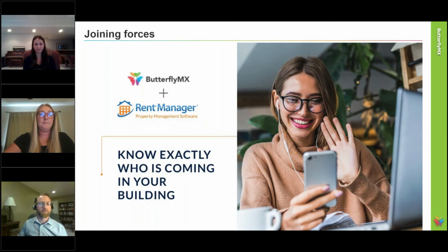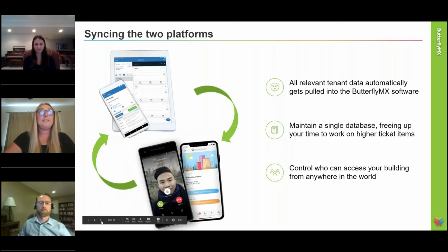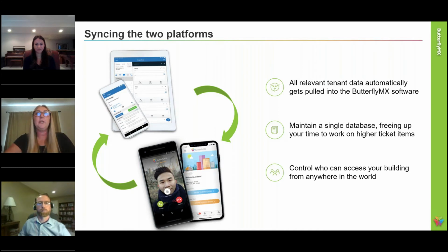Yeah, exactly. So when we talk about syncing the two platforms, going back to what I said earlier, all the relevant tenant data automatically gets pulled into the ButterflyMX software. So as long as you're putting the tenant information in Rent Manager on a daily basis, that tenant information is going to pour into the ButterflyMX platform. Which then I guess rolls into the next point here of maintaining a single database.